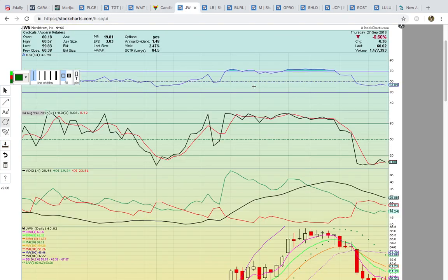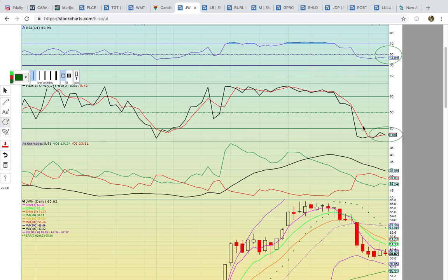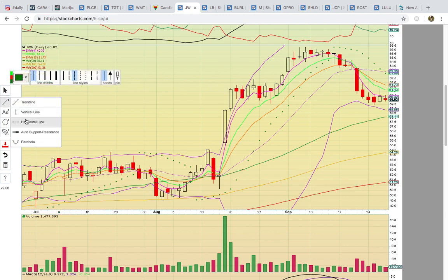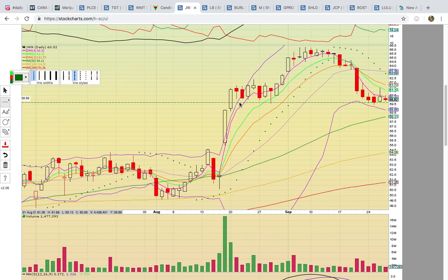Take a look at Nordstrom. Nordstrom's had a big pullback. Once again, very cool here on RSI at 43. It needs to get back above 50. It's been oversold on Fasto for several days. They drove it down, it's gone sideways, and it's finding support at this level.